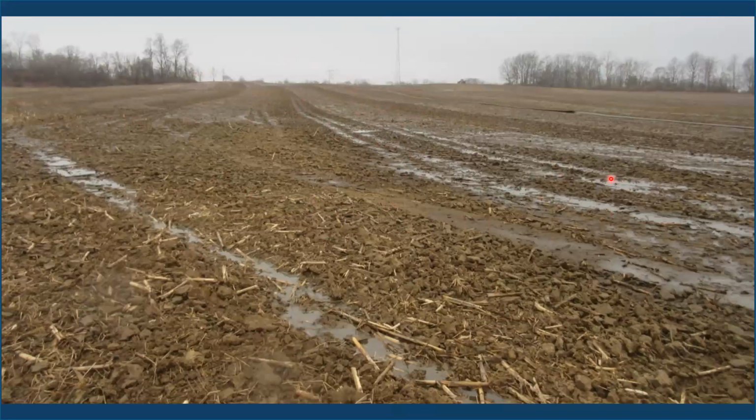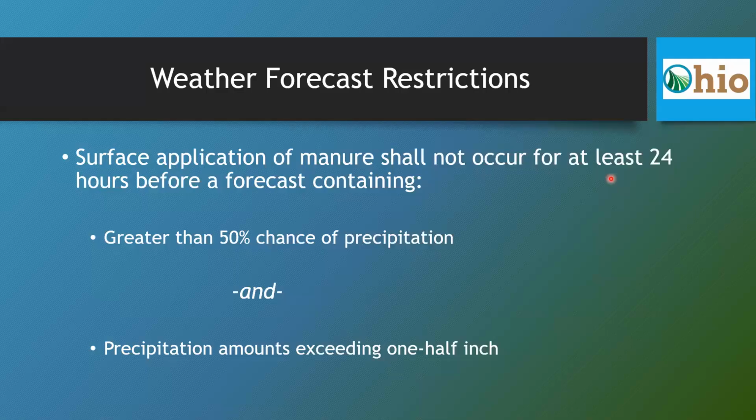Luckily, we don't see a lot of these cases, but we do see enough to where we feel like we need to emphasize this. So, weather forecast. On this one, 50% chance of precipitation of amounts exceeding 1/2 inch. If the forecast is calling for that in 24 hours after you start land application, or 24 hours after land application, basically what we're saying is you cannot surface apply manure 24 hours ahead of an event like this.